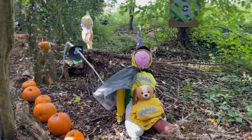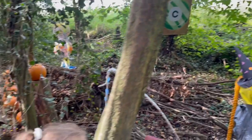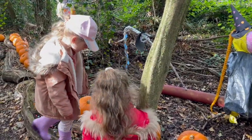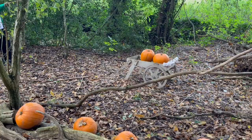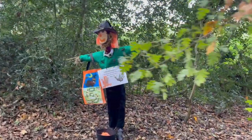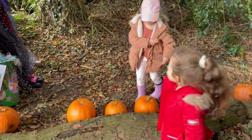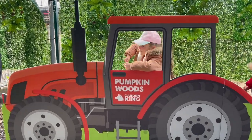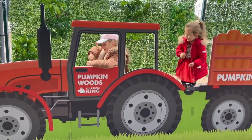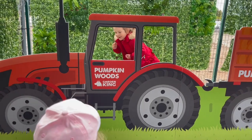Why is this daddy so scary? Do you see which one is this? The room of a... No, don't go inside. It's the baby. Dark. They put me.